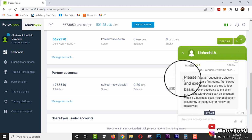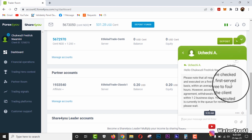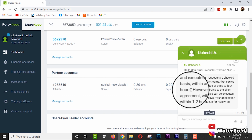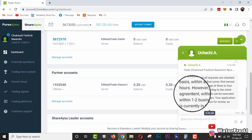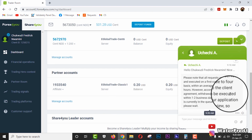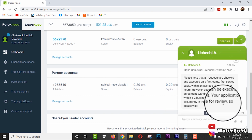You can see, please know that all requests are checked and executed on a first come first serve basis within an average of 3 to 4 hours. However, 3 to 4 hours, you have your withdrawals done sometimes, but the one I withdrew was just about 1 hour. However, according to the client agreement, withdrawals can be executed within 1 to 2 business days. Your application is currently on queue for review, so please wait.